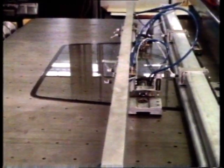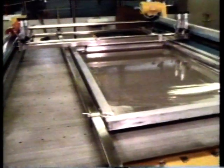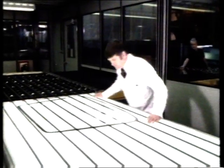Here at the Glassworks in St Helens, they make car rear windows. Each screen passes under a printer which deposits zigzag lines of silver ink on the surface of the glass. When the glass is toughened, they'll become permanent. These lines will carry an electric current, so checks are made to see that the lines are not broken.